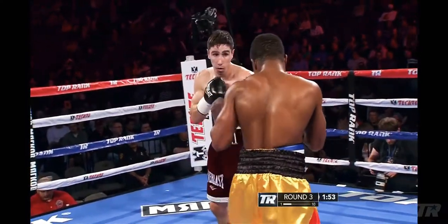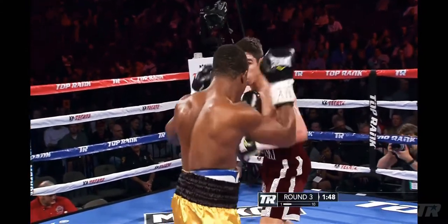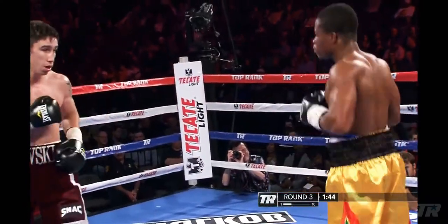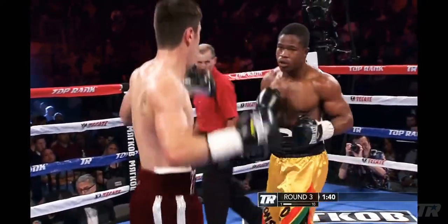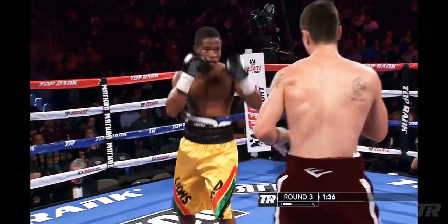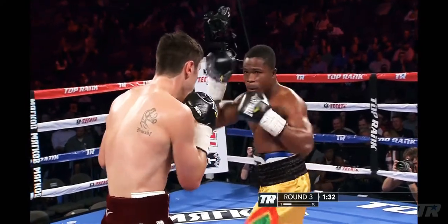Let me point out one fact. Look, even though you have the protector there, still, when you get hit on top of the protector in the solar plexus area, it still can take the wind out of you. There was a decent body shot that time, which was above it. And Zewski really sitting down on his punches now, his right hand especially.